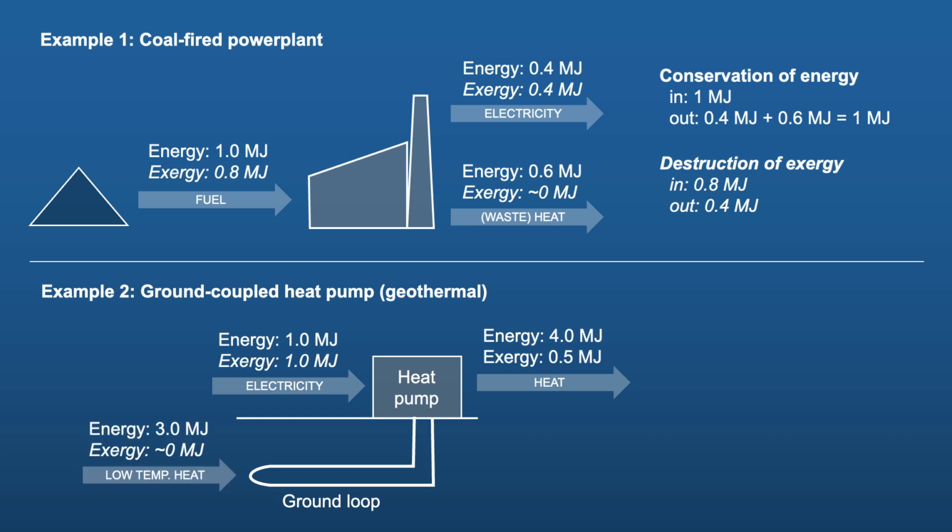We have the ground loop here. So there is liquid flowing in the ground loop, and we are collecting energy from the ground. Yes, that's very low temperature energy, but it's still energy. So if we have 1 megajoule of electricity in and 3 megajoules from the collection loop in, it's 4 megajoules out and nothing is violated.